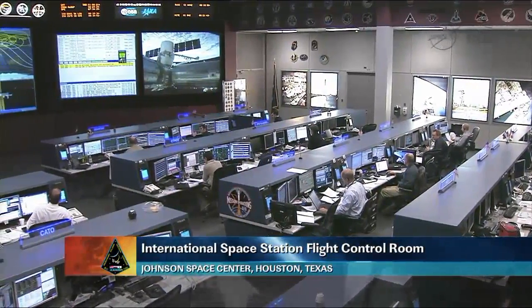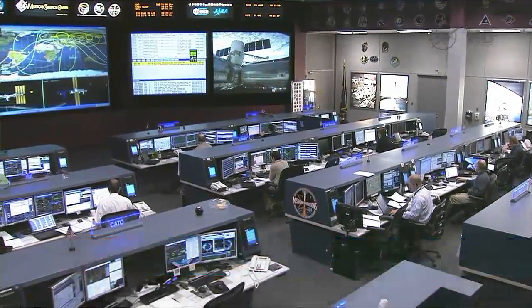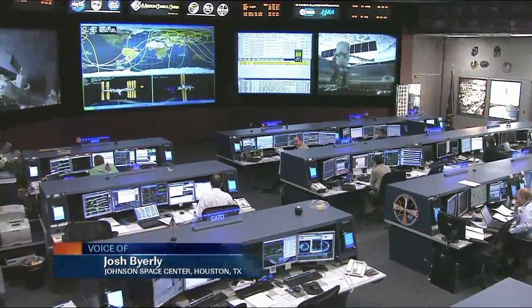This is Mission Control Houston. Welcome to NASA Television's live coverage of the departure of the SpaceX Dragon spacecraft from the International Space Station. This is a live look inside the station's control room here at the Johnson Space Center here in Houston, Texas.